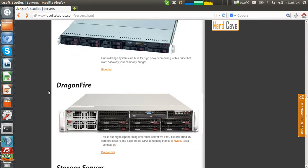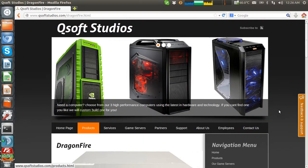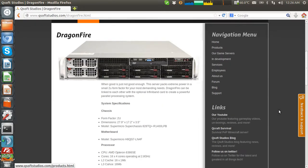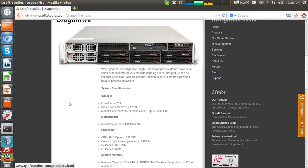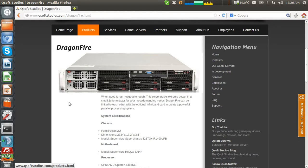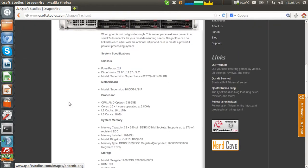Now let's go to our highest performing system. This is the highest performing server we offer. This would be built for serious virtualization, and even if you're going to build your own custom supercomputer, these can be used as your processing nodes. It's a 2U server with 4 16-core processors running at 2.8 gigahertz. So that's 64 cores total of processing power, with 1 terabyte, 1024 gigabytes of memory. So this can handle a very large amount of users. It's completely maxed out at that point.